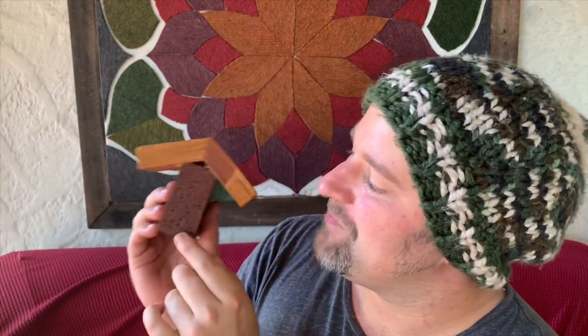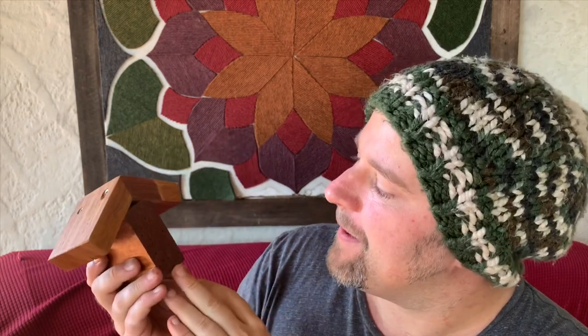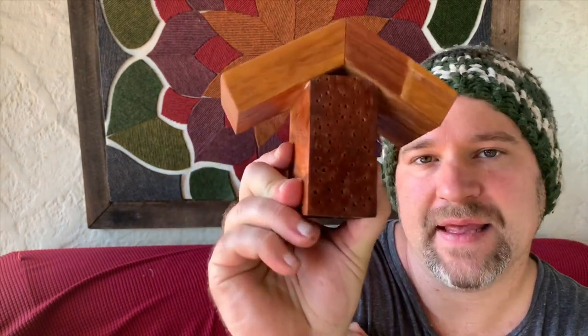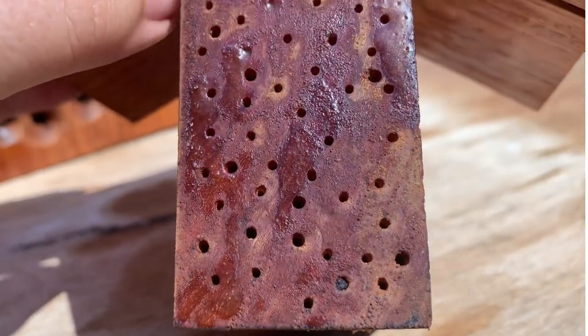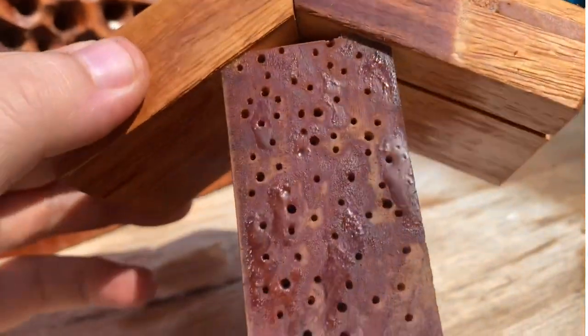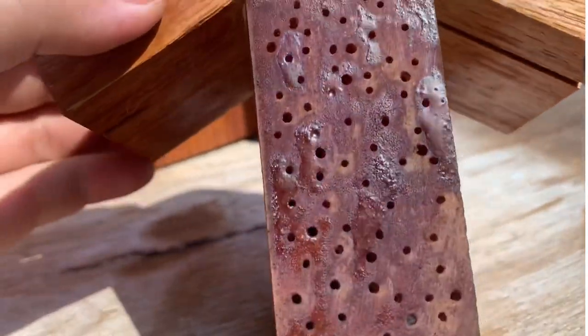So that's my little solitary bee hotel to give you an idea how small you can go. Most of these ones hatched out, which was unusual because they were in and out really quick, but you can see there's one left in there. I don't know whether the camera will pick it up, but yeah. So there you go. Lots of different ranges of hole sizes will work.